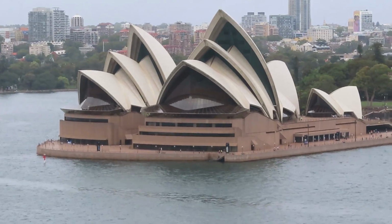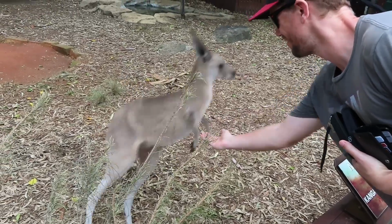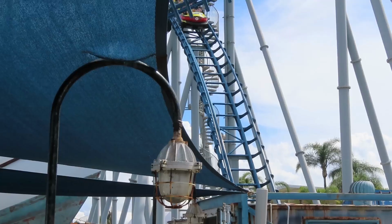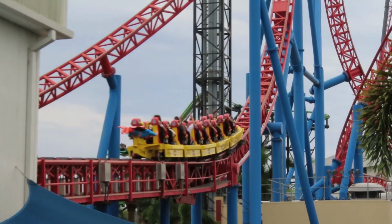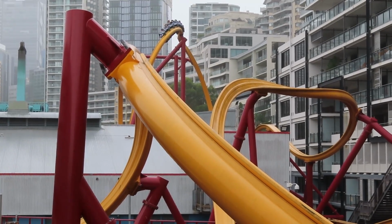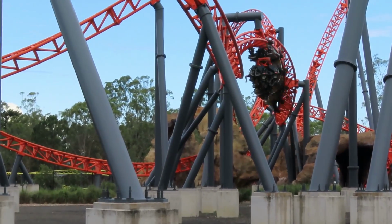After spending a week in Australia, and after a month of vlogs, it's time to put a wrap on that trip. I spent a full week in Sydney and the Gold Coast, got to visit 4 parks, rode 16 coasters, and today I'm gonna give the final verdict. These are all the coasters I rode in Australia, ranked from worst to best.